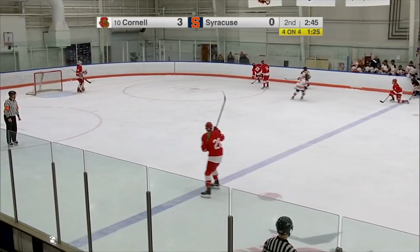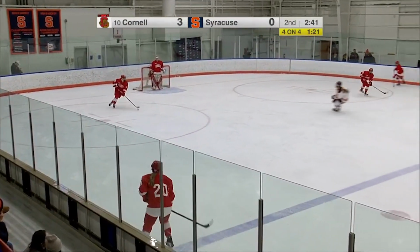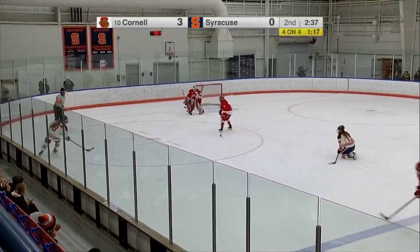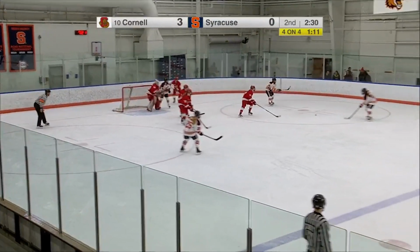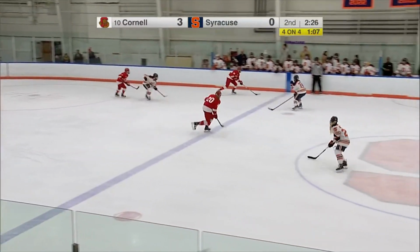Chips it ahead, took some contact, no call. The Orange get a line change. Each team electing to go 2 forwards, 2 defensemen in this 4-on-4 setting. There's a turnover. Here comes Bellefontaine. Works by a defender, but didn't take the puck to the net. SU sticks with it. Off the bench is Batherson, and a takeaway.